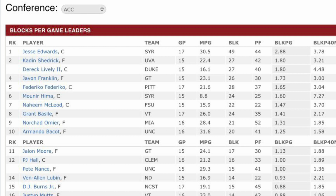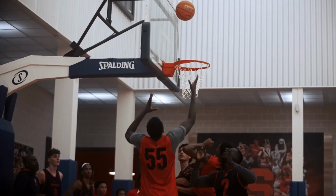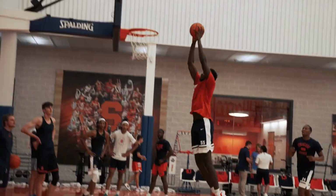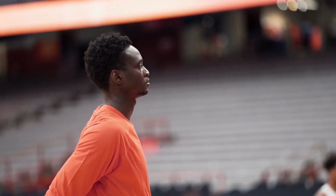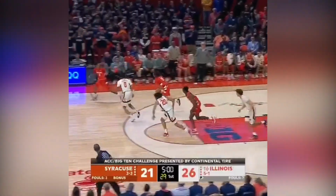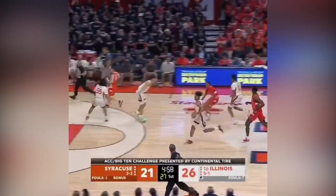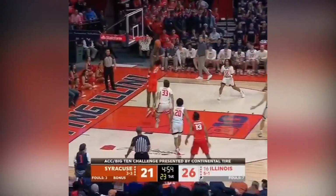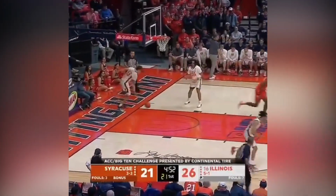McLeod is super tall, and he knows how to play defense strategically, and his IQ is through the roof. And when it comes to Mounir Hima, when you really look at the stats, I know some people love to look at stats and some people don't, but if you just take a look at them, for the amount of minutes he played and the amount of shots he blocked when he was on the court, it's insane. Jesse Edwards was up there with one of the top shot blockers in the country, but so was Mounir Hima when you look at blocks per minute played.